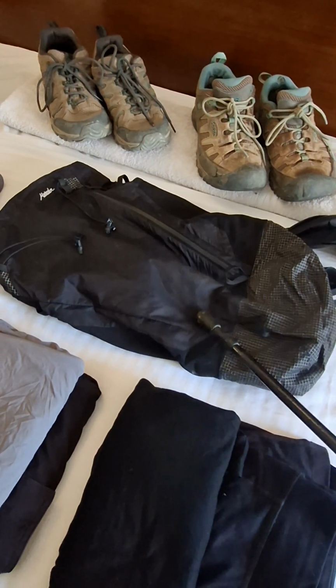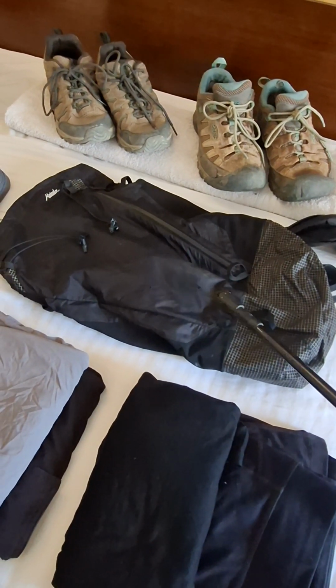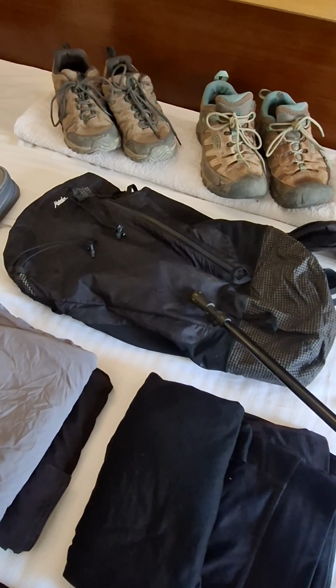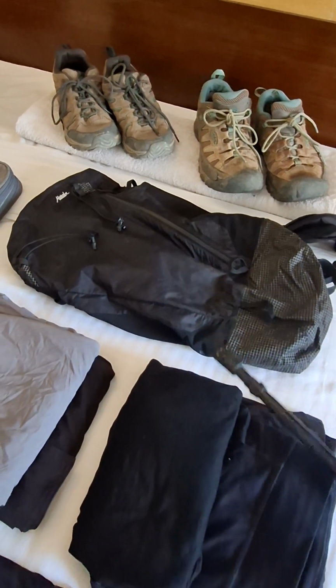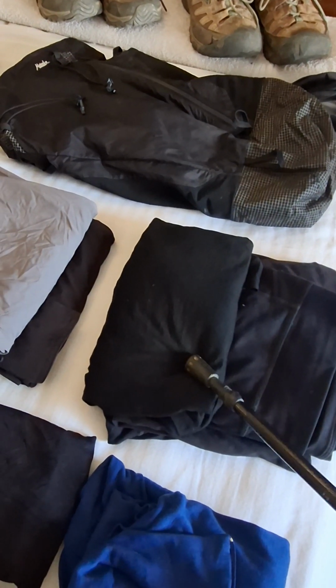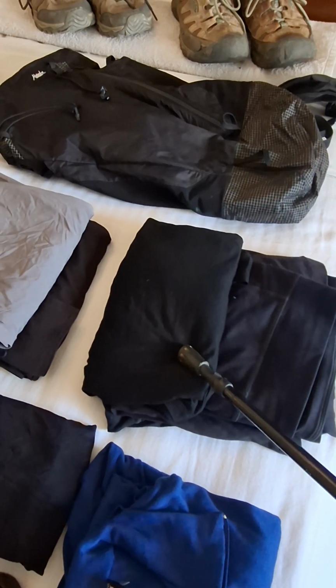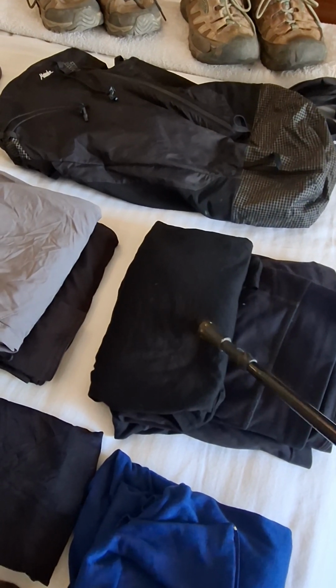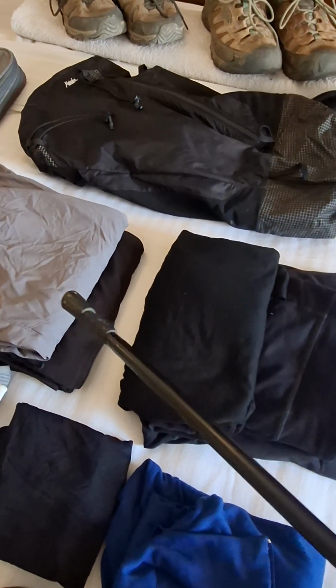A Matador 28-liter bag, semi-waterproof, water-resistant backpack. As far as sleepwear, I brought yoga pants and a long-sleeve silk long underwear top. Kept me warm throughout the nights, easy to walk around if there was a shared bathroom, etc.